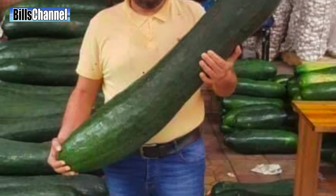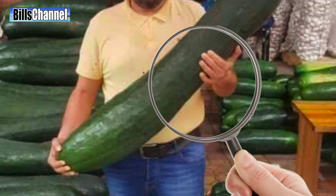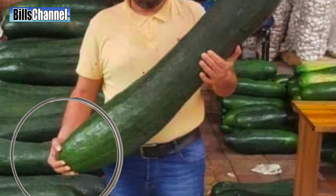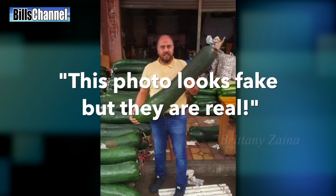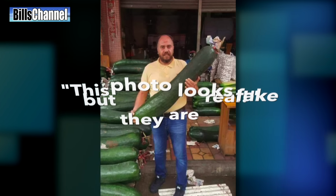A closer look at the man's hands does not show any signs of digital manipulation, and the cucumber itself also looks well defined. This one, you know, it's actually turning out to be tougher than I thought. Brittany Zaina wrote, "This photo looks fake, but they are real."